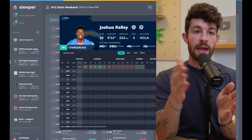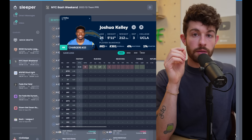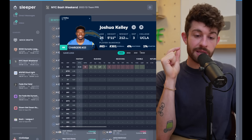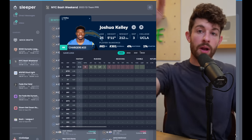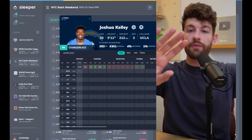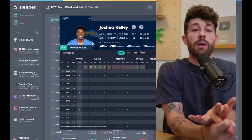So when it wasn't out of hand, when they weren't up big or down big, which is pretty much the entire game of the Miami Chargers game, the Chargers ran the ball on 67% of their neutral game script snaps. Teams with Herbert are not going to want to get beat deep. They played cover two the whole game, which means the middle is open for the taking. You use that with a run blocking line. Josh Kelley looks explosive for the first time in probably his career.